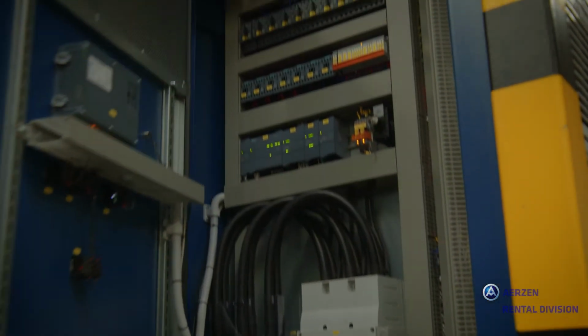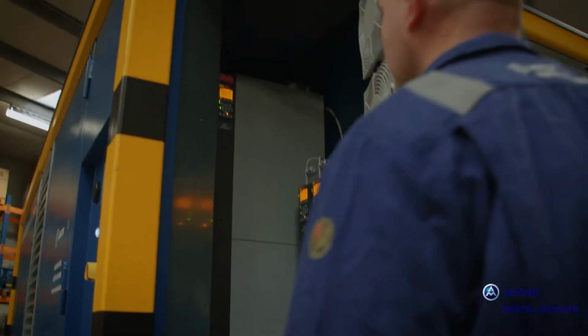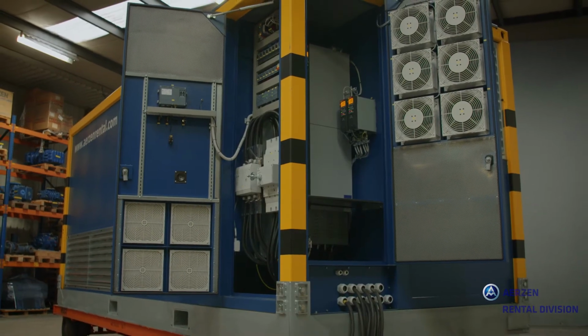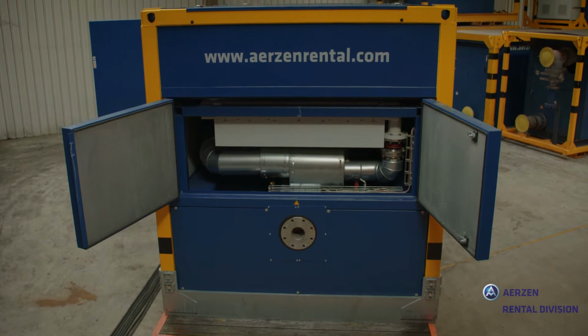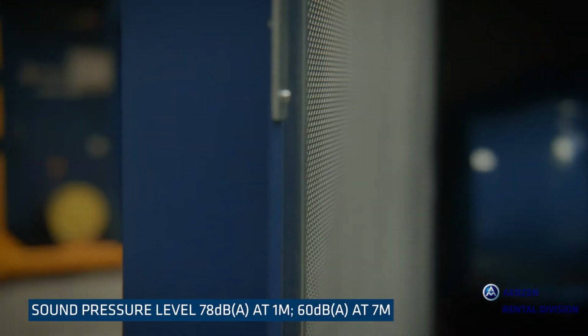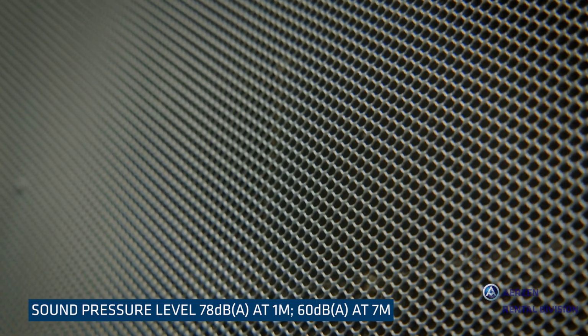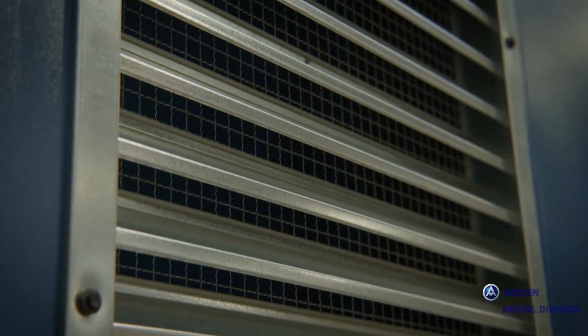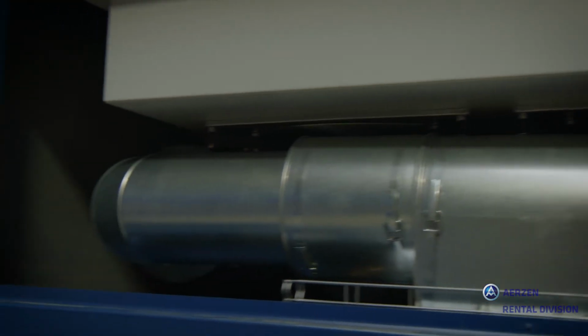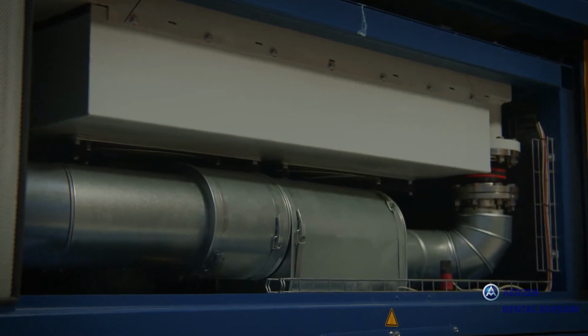Our TVS Series sets a new rental benchmark for oil-free Class 0 purity compressed air compressors, so that you're ready for today's demands and tomorrow's challenges. Thanks to the sophisticated acoustic design features, the TVS Series are super silent. The advanced cooling system sustains and maintains full capacity even at very high ambient temperatures.